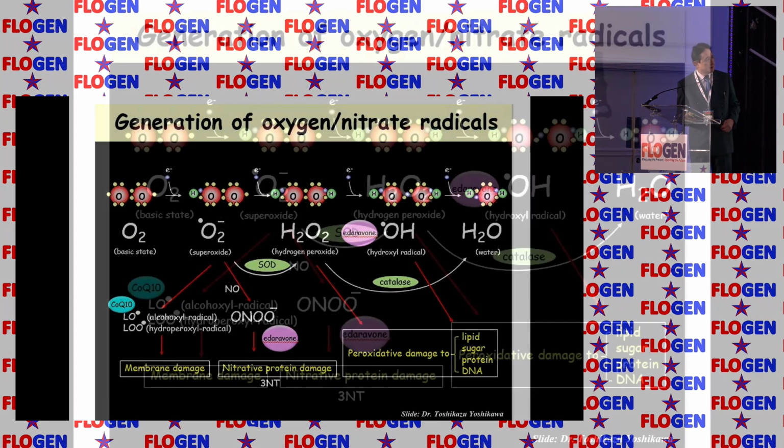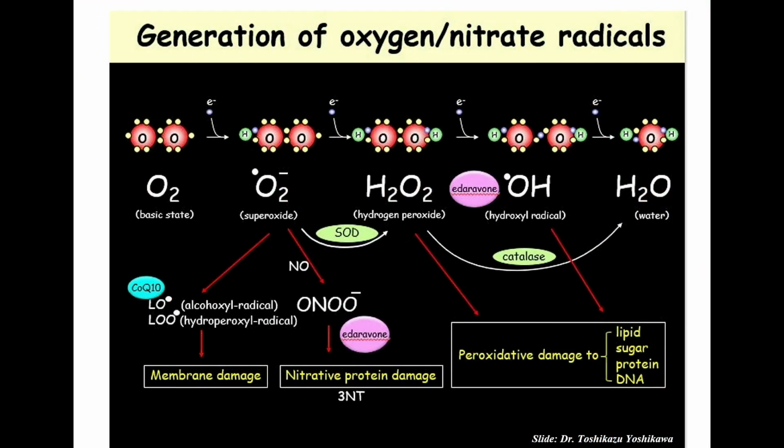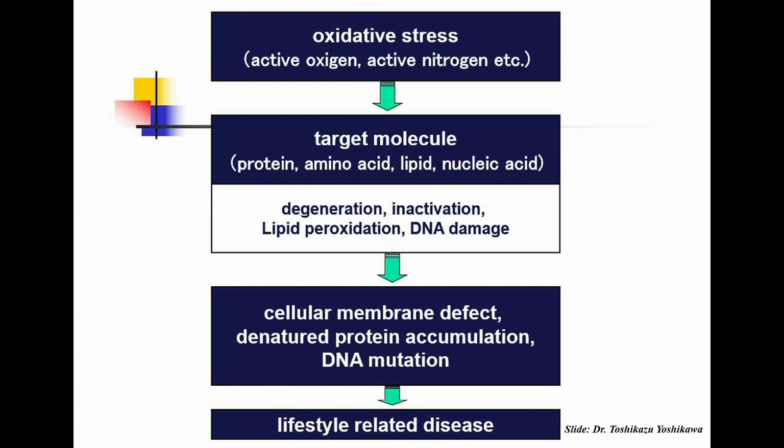Aspiration takes in oxygen, and then it is used for energy production. But roughly 2% of the oxygen is not used, and it is converted to free radicals. And then oxidative stress.